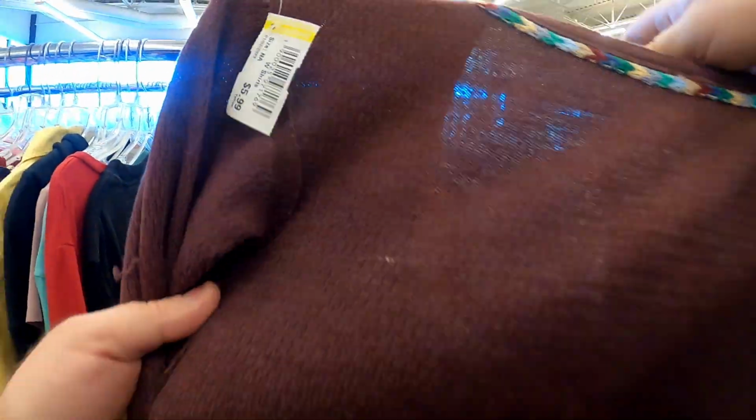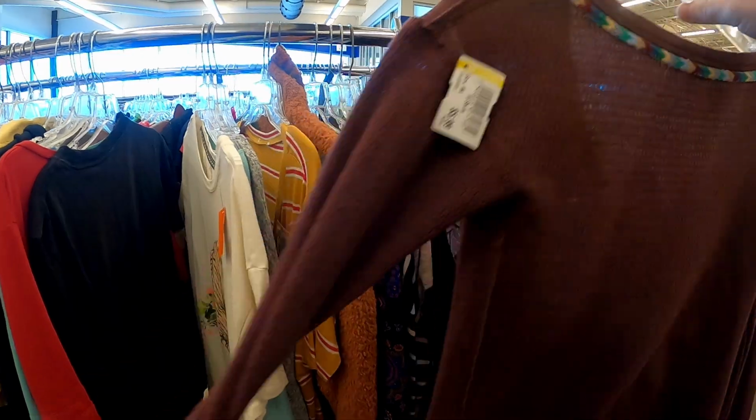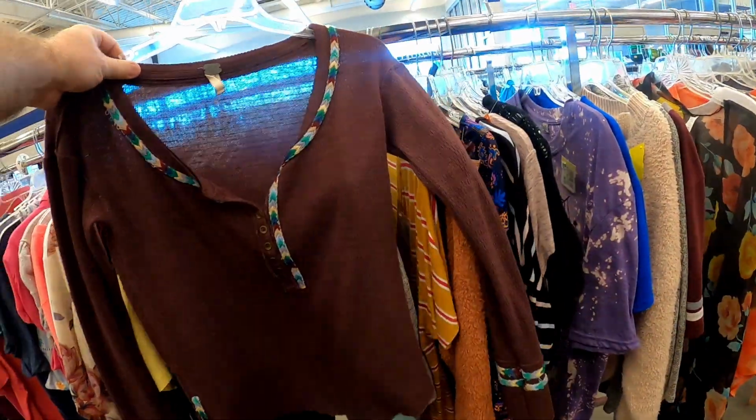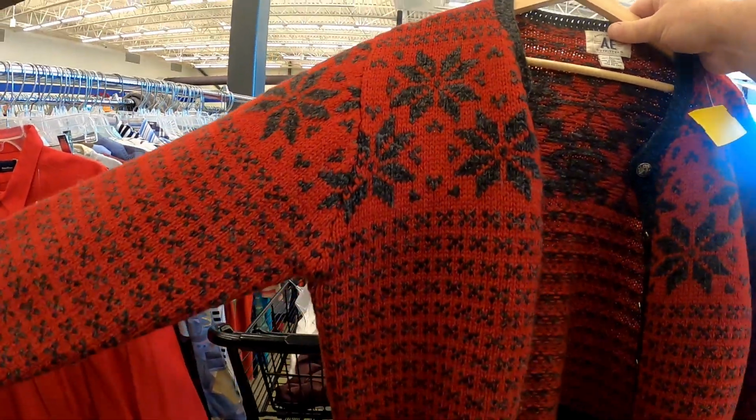It's got something on it there. I don't know, I'll check it over, but that's probably a buy. It's a nice one. See, we're both holding stuff up over there.